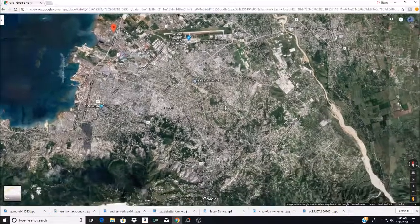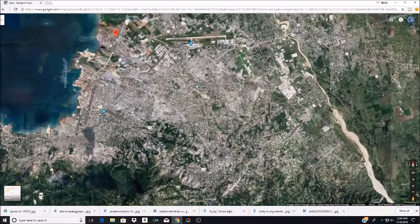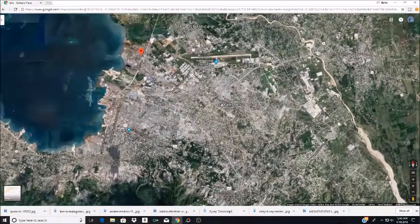Looks like an interesting place to visit. I would absolutely love to visit their flea markets one day. I love an outdoor market. I think that'd be a lot of fun.